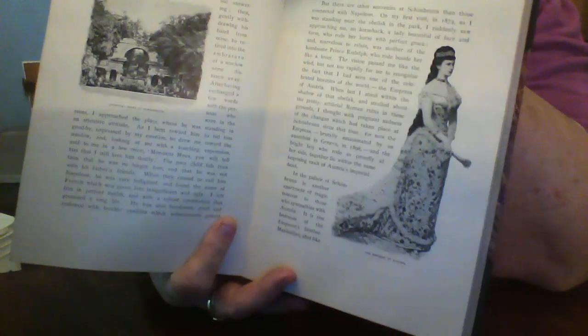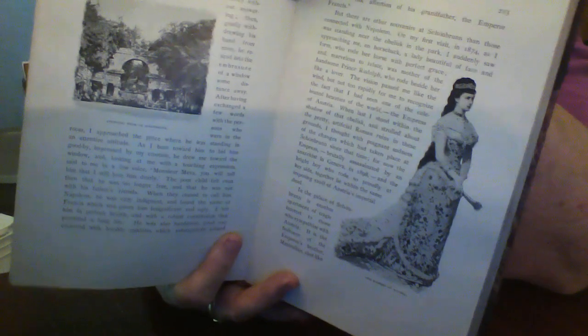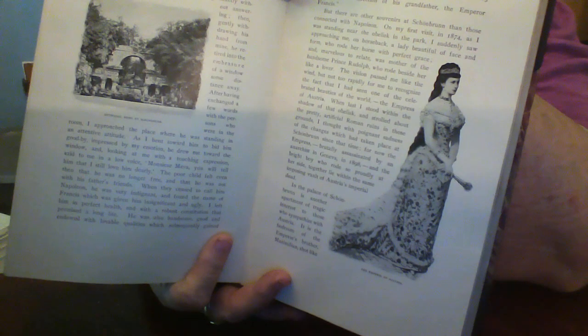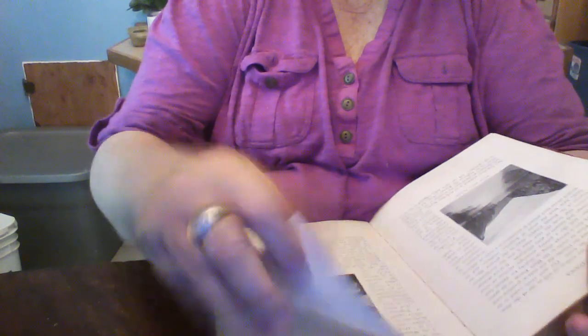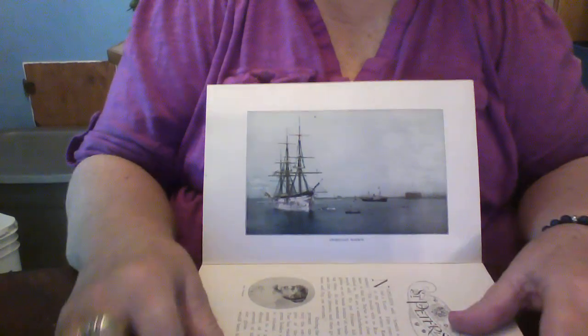Oh, look at this young lady. Wouldn't she look good, fussy cut and put in a fabric book or a journal? St. Petersburg is next. And this is St. Petersburg, apparently.